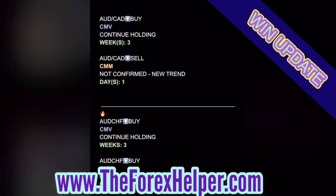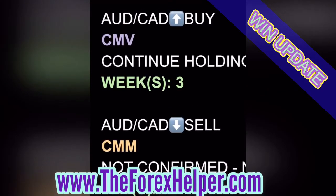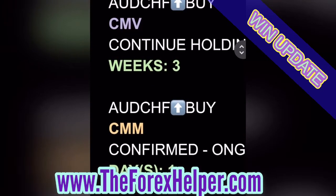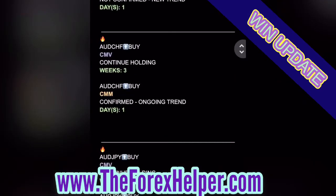Just to keep it simple, you see where it says on the first one here, Australian Canadian dollar buy and Australian Canadian dollar sell. Well, they're opposite, so they're not aligned. And here where it says Australian Swiss buy, Australian Swiss buy, these two are aligned. So definitely it's on fire. When we have a lot of these, then we know that everything is going in our favor, and that means more money for you in your account.